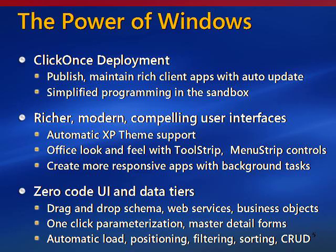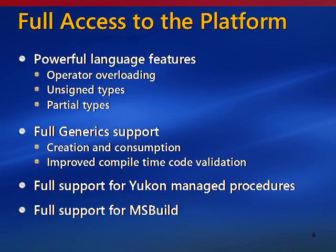How many folks had a chance to see Paul Yuknovich's talk yesterday afternoon? Not many, huh? All right, so fortunately, Paul's going to be rerunning that talk on Thursday afternoon. I'll show you a couple things in our demos. We'll go a little off script here and show a couple more things in my demos this morning, just to give you a feel of the kinds of things you can do with data in the Whidbey timeframe.